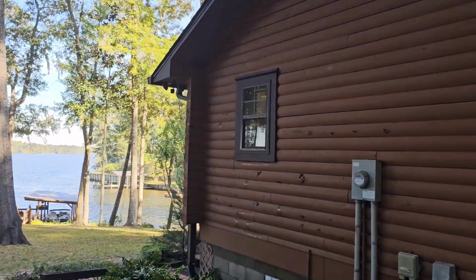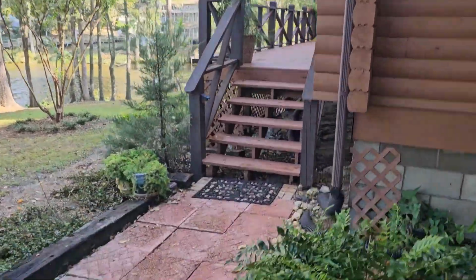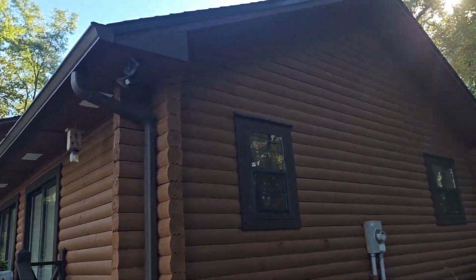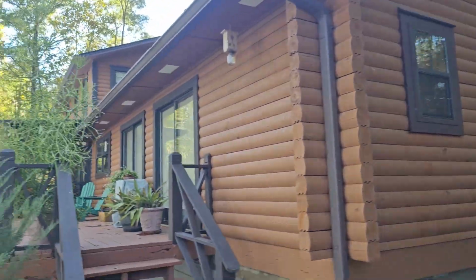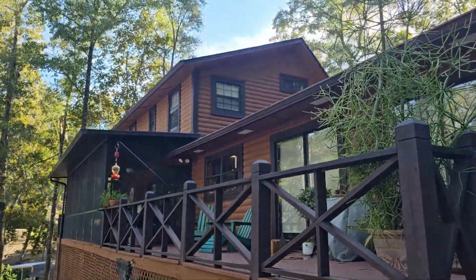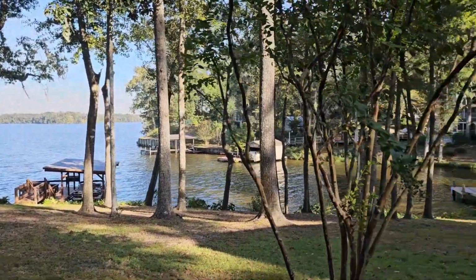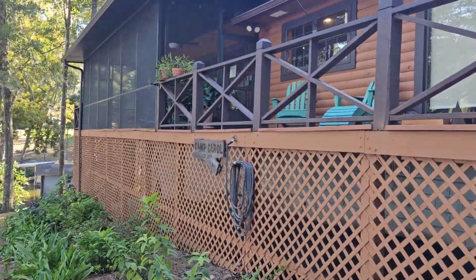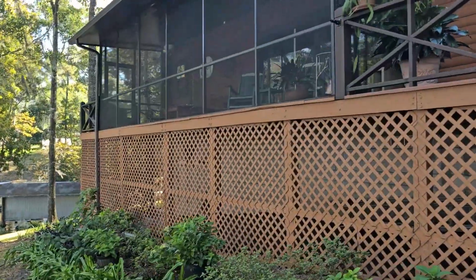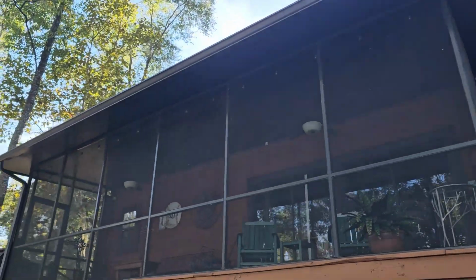Alright guys, so this is the after. Hit these for them, just a quick little soft wash. Don't know if you can see with the sun. Boy, don't get better than this, does it? All along that edge.